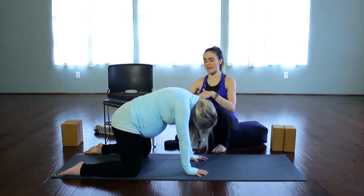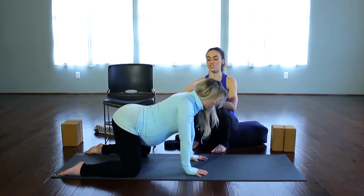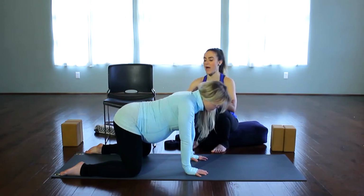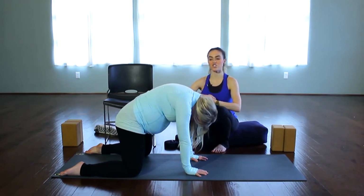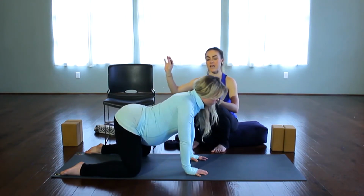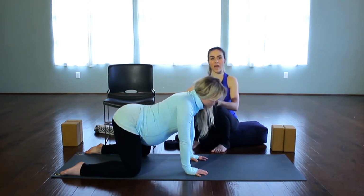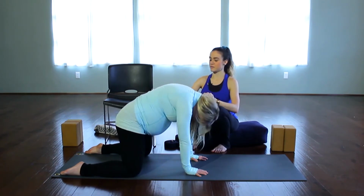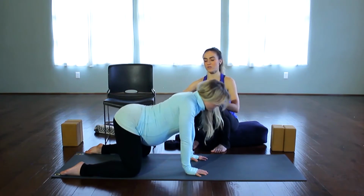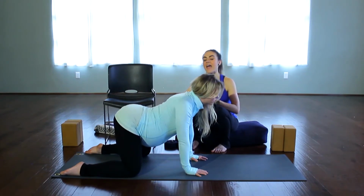And then keep going back and forth, inhaling and arching, shoulders slide down away from the ears. Exhale and round, navel to spine, chin to chest. And we'll go ahead and do that 2 more times. Inhale and arch, tailbone tips up. Exhale and round. 1 more time. Inhale, arch, look up, shoulders slide down. Exhale and round.